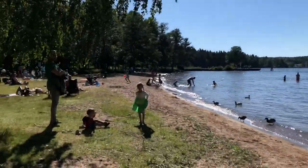It was a sneak peek tour, Taxinge Castle, 45 minutes from Stockholm.